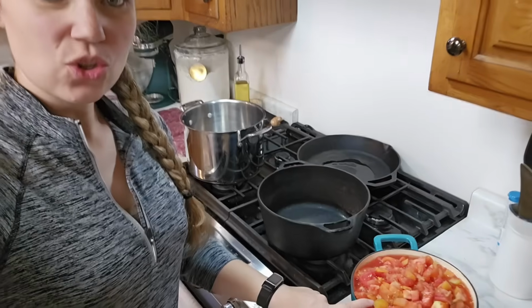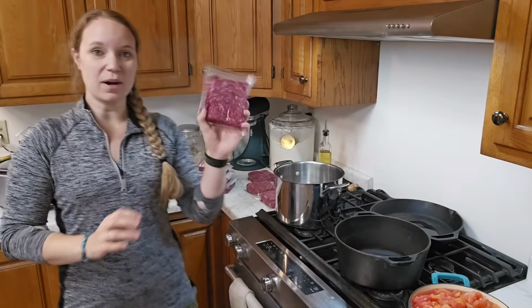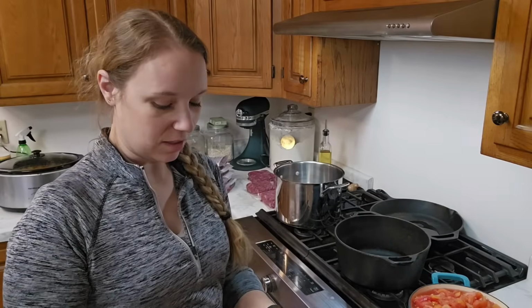All right, I have got 12 cups of diced tomatoes. Now remember, I'm doubling this recipe. So normally it would call for 6. Next up, it's time to brown our meat. We're gonna do 2 batches of 5. I'm gonna do it in 2 separate pots at the same time and just get this done with.